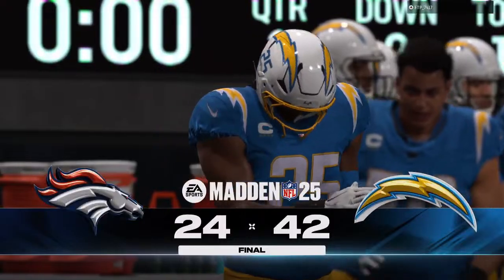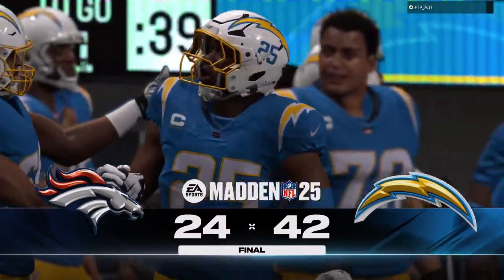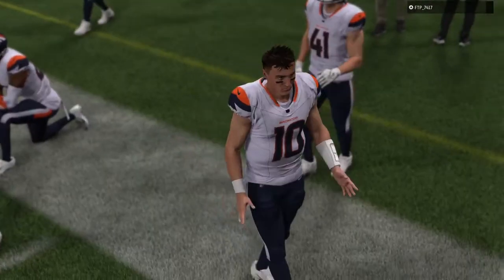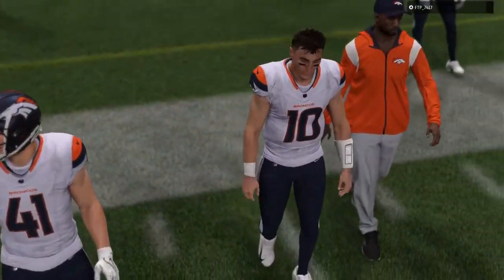So the Chargers come away with the win in this one. And this is exactly how they wanted to go into that bye week, partner, with a victory and some positives to build on in that nice extra time off.